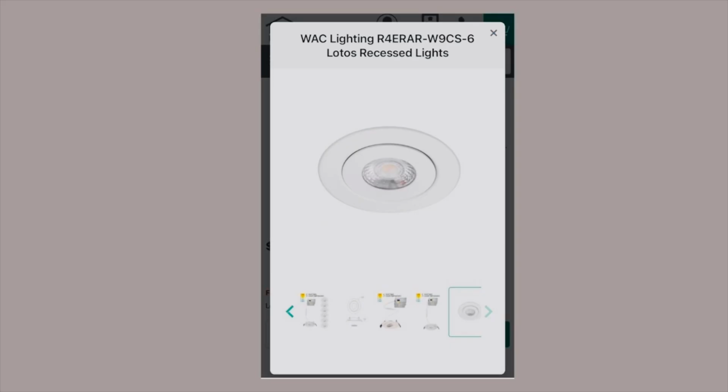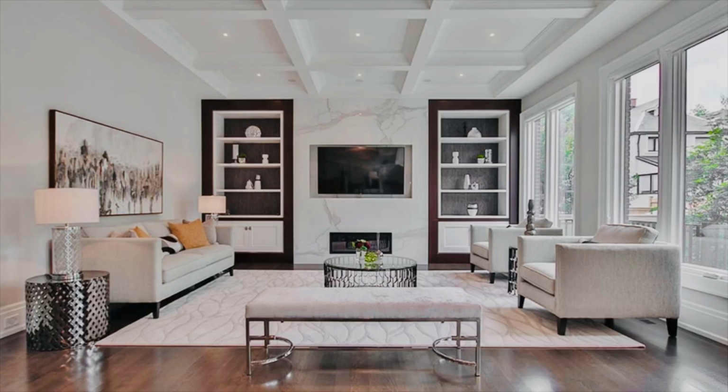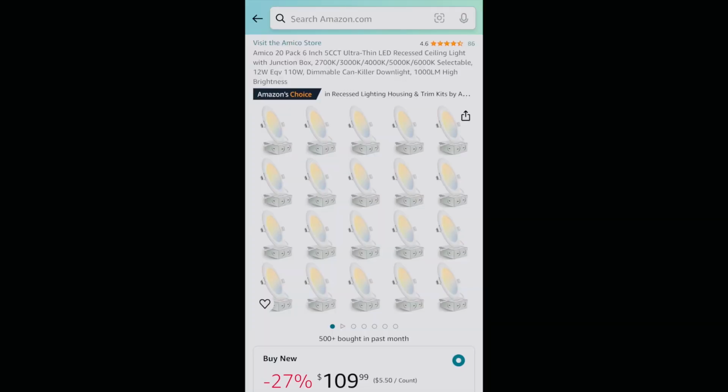what kind of pot lights? Are we talking about wafers? Are we talking about Wac or Element? There's a big difference in your expectation. So if you're expecting quality lights and they're throwing up 6 wafer lights that are $30 for the whole lot of them, you're not getting the same quality. So you need to be specific in your bids.